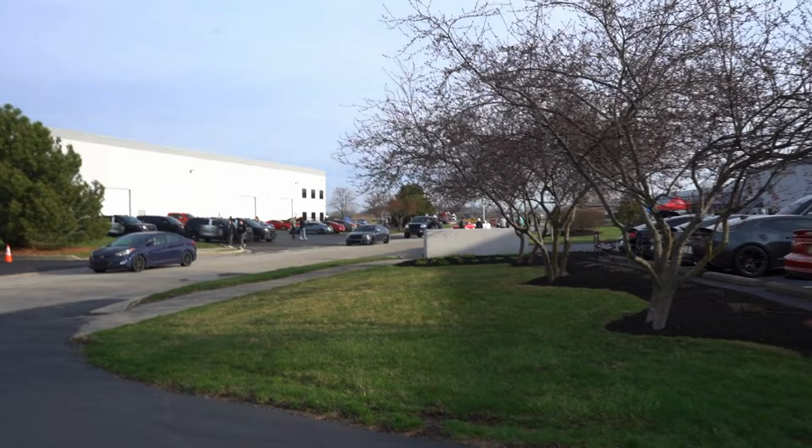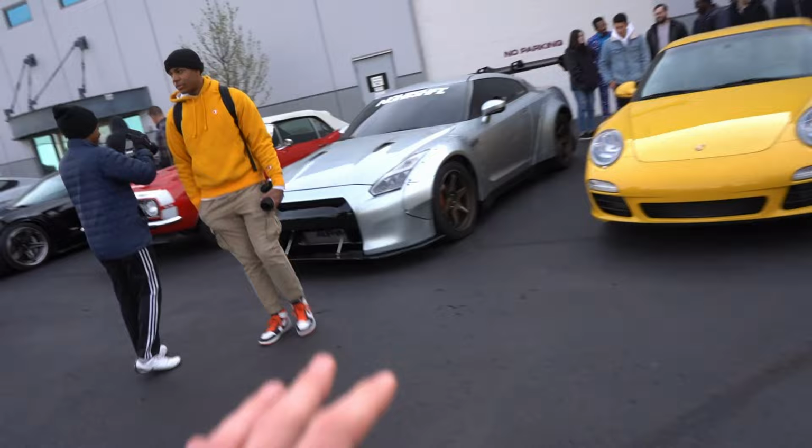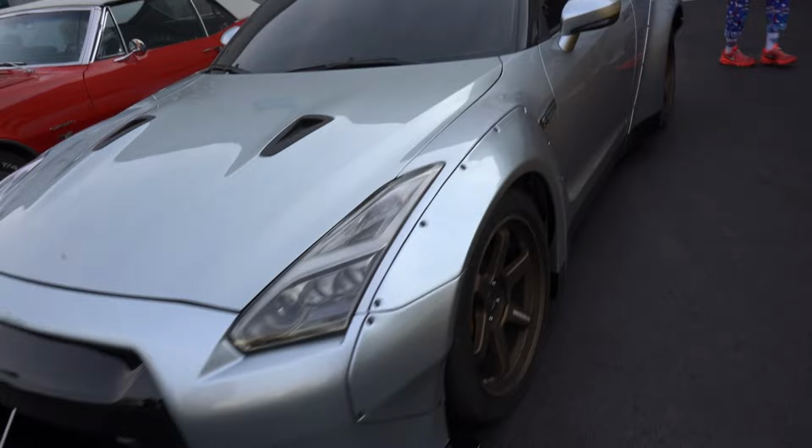It is 9:05, so it has officially started, and we still got cars pulling up for miles. This to me is just insane. I don't know where else you're gonna see this in Indiana. But a Liberty Walk GTR just pulled up, which I really like. This GTR is clean. I've never seen one. The guy has a little bit of fitment issues, as you can see, but Liberty wide body kit on GTR. I've never seen it before, and I'm in love with this thing.